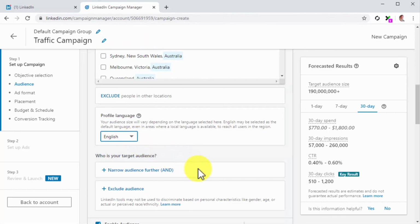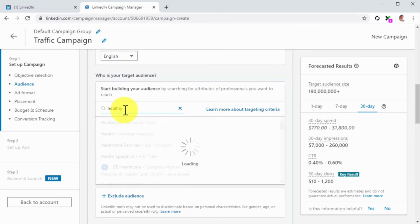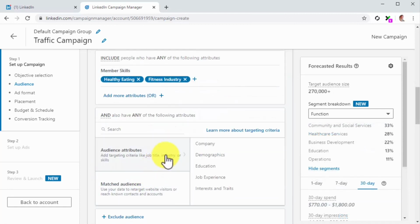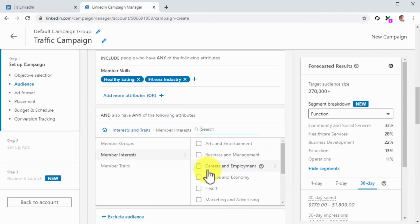In the Who is your target audience section, you can search and select audience attributes. This will help you to only show your ads to users with those attributes. This is a very useful feature, because it lets you reach people that are more likely to respond to your ads. For this, you can enter a keyword into the search bar. This will show you related attributes, and you can select them from the results display. You can also browse attributes using the Audience Attributes menu. With it, you can browse audience attributes by category.